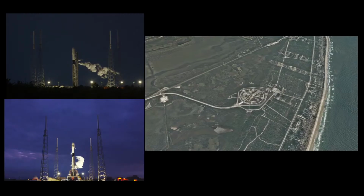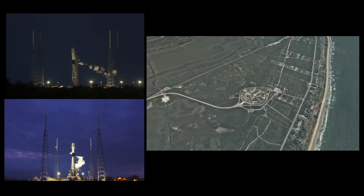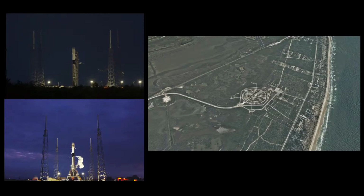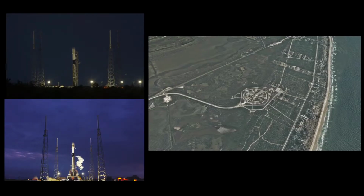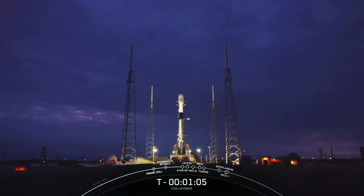Next major milestone coming up at T-minus 60 seconds. That'll be when Falcon 9 transitions into startup. That means that its internal flight computers will have taken over the launch countdown. They'll continue to have control of the vehicle through the rest of the mission. At T-minus 2 seconds, we'll light those Merlin 1D engines in preparation for liftoff.